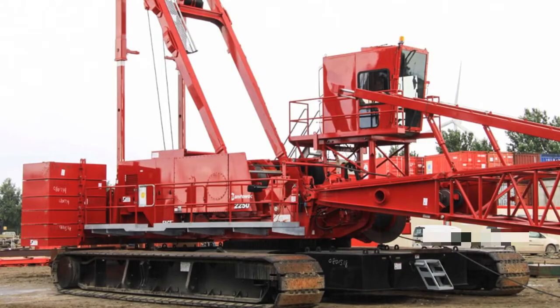So let's take a look and see what we've got here. The machine we're talking about, it's a Manitowoc 2250. It's a pretty big machine. Again, it has that QSX. This one has a QSX 550 horse engine in it. So let's take a look at the data log now.